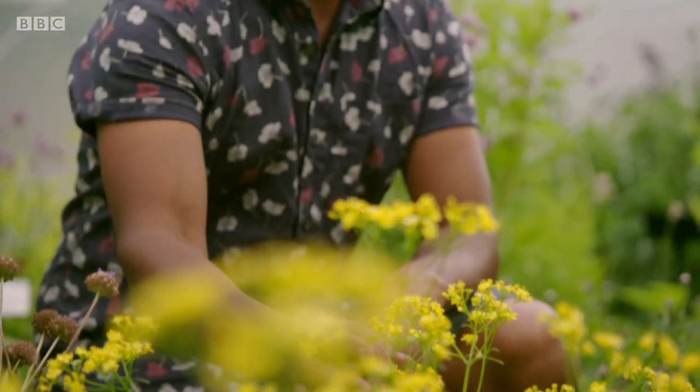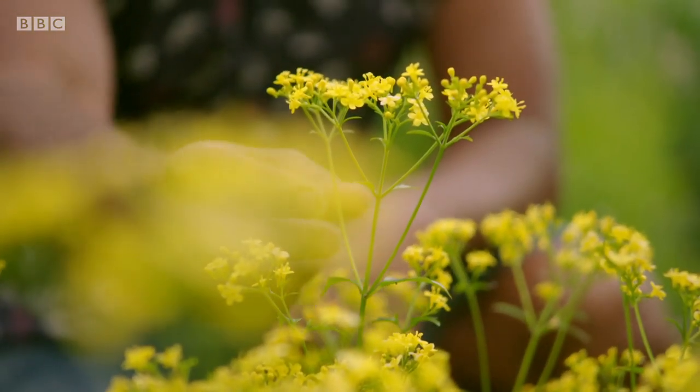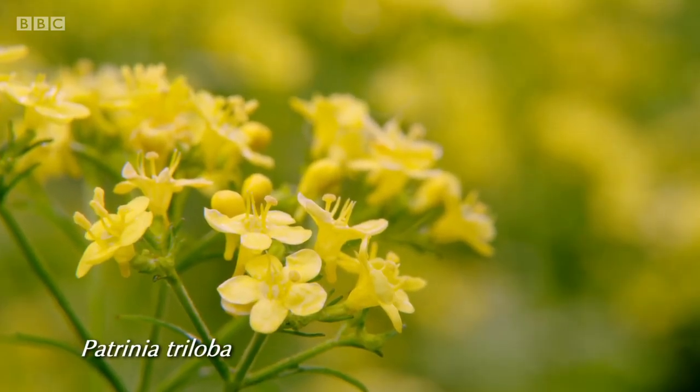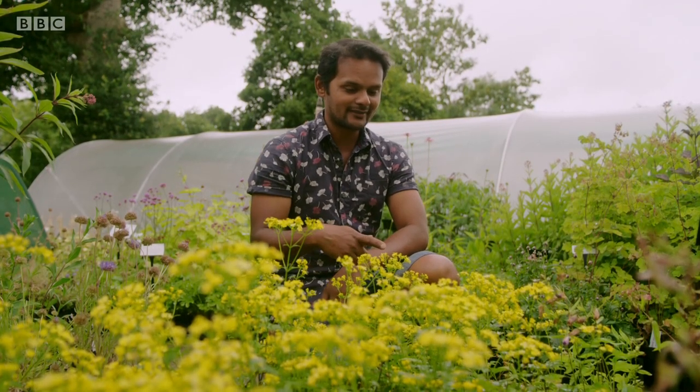One of the unusual plants we grow is this Petronia triloba, which is a Japanese woodland plant. It's a herbaceous perennial, and it absolutely adores the shade. With these lovely golden yellow flowers and glossy green leaves, it would light up any dark corner in the garden. All it likes is a bit of moisture and really rich soil. And the bees absolutely love it. You can see one there.